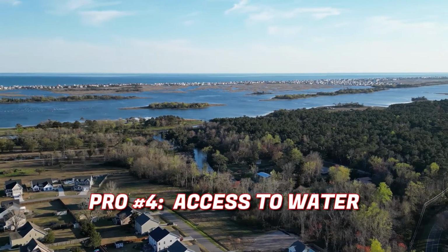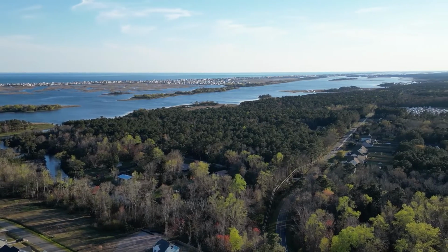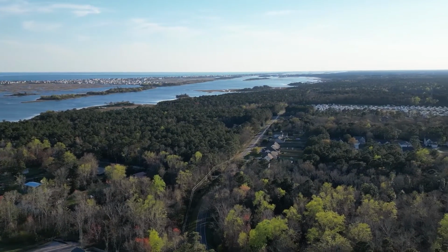All right, and another pro that I will say is the access to the water. I know I mentioned access to the beaches, but the Intracoastal Waterway and a bunch of these rivers that go through Holly Ridge make it extremely accessible if you are a boater, if you're a fisher, or if you just like to take a walk to the boat ramp with your kids and look at some water. Holly Ridge is surrounded by a bunch of these little waterways. So if you enjoy that kind of thing, you're going to love it in Holly Ridge because you don't need to spend a fortune just to be next to the water. You can get into it at an affordable cost and walking distance.